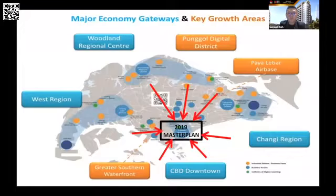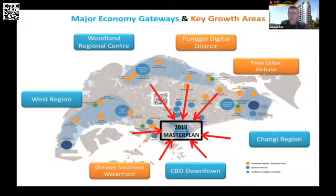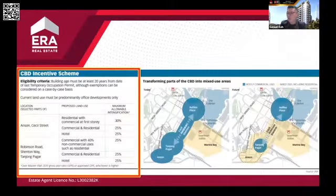So what happened in the 2019 Master Plan? They are focusing back on the CBD and Orchard Road area. I can say the 2019 Master Plan is a very, very exciting thing that is going to happen. For the CBD, they are increasing the plot ratio, which means for older buildings, the government allows them to tear down and rebuild with a chance to build even higher and taller, increasing the gross floor area. Again, these are incentives for the developers and owners.